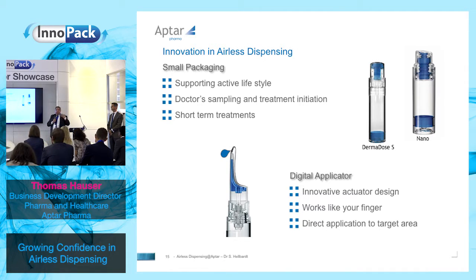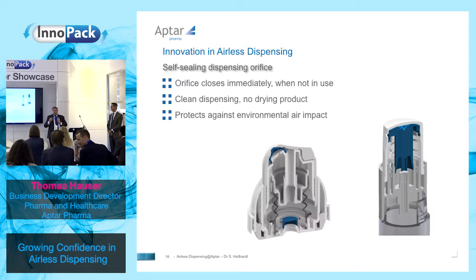So that's very helpful. The second thing you see is a digital applicator. Basically you have the product coming out here on top of the dispensing. It's a very innovative design. It comes originally from the Aptar legacy, and it works a little bit like your finger. You can apply it like your finger, but it's more hygienic for sure. And it can be applied directly to the target area as well, so you have a very good reach with it. And it can really be applied very nicely, very smoothly.